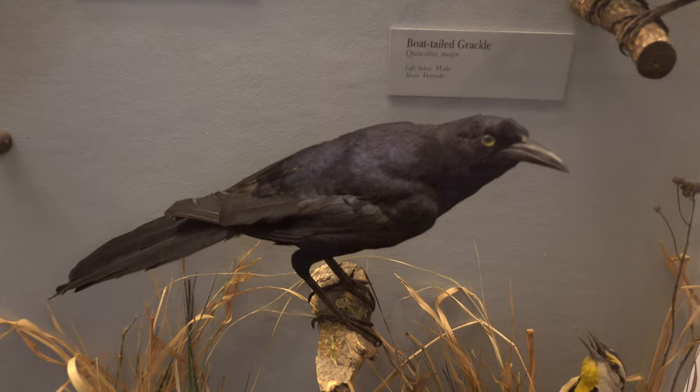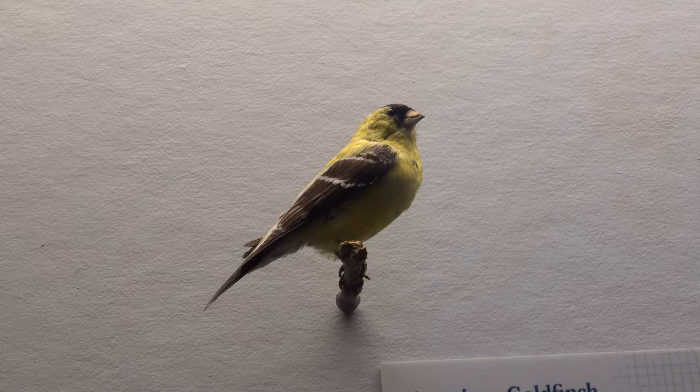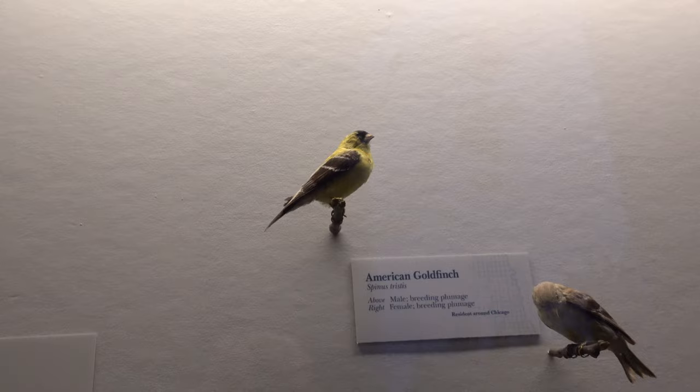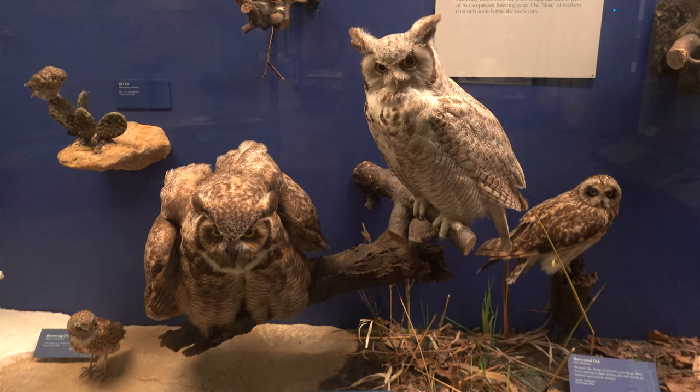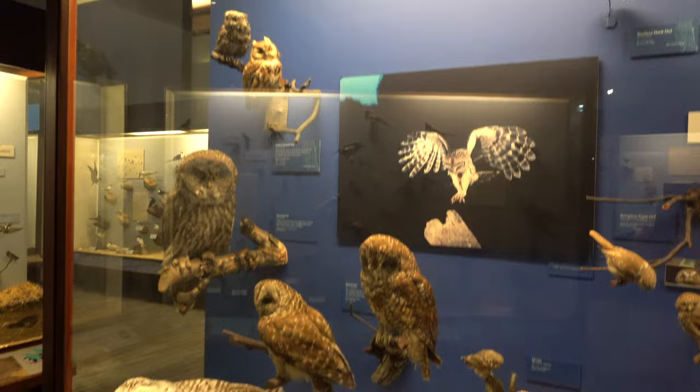Something I've noticed in my travels. Also had to give a shout out to the American goldfinch, the official state bird of Iowa, the Hawkeye State. I'm originally from Iowa, so I had to give a shout out to that. Probably my favorite bird, the great horned owl. Gotta love the owl collection. The predators of the night.